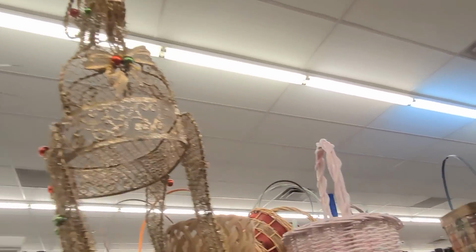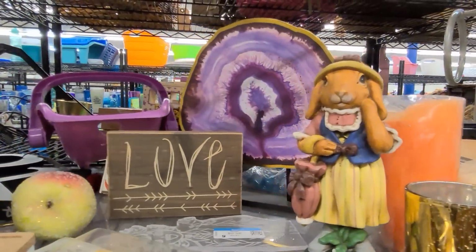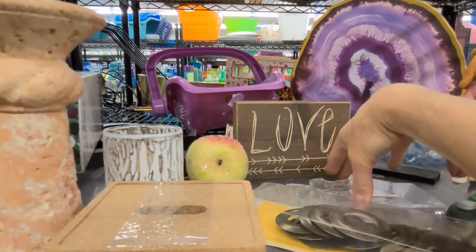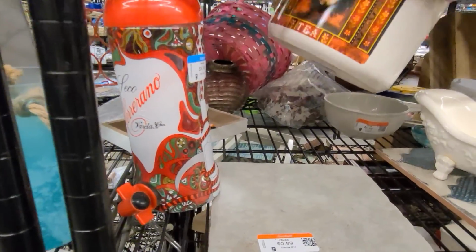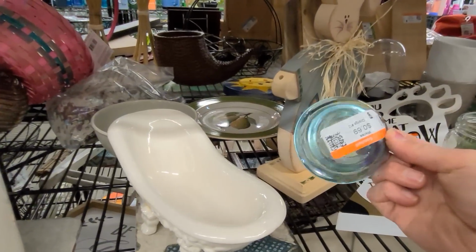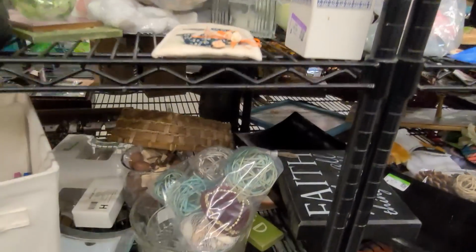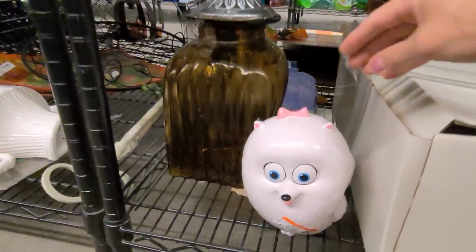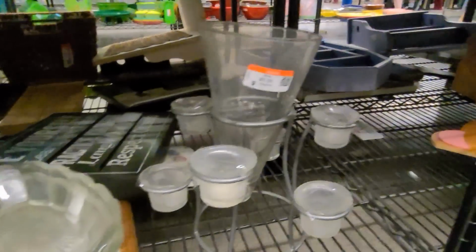Wire reindeer Christmas basket up there. Lots more baskets. Here's a decorative pineapple. Candles and plaques. Oh, I thought for a second that that was a beautiful slice of agate, but it's actually just a cardboard piece. It's a rooster canister. Just a piece of tile down there. Plates, little tea light holders. They're flash painted. More baskets and signs, big glass platters. This is Secret Life of Pets. Sadly, she is damaged. Candle holders.